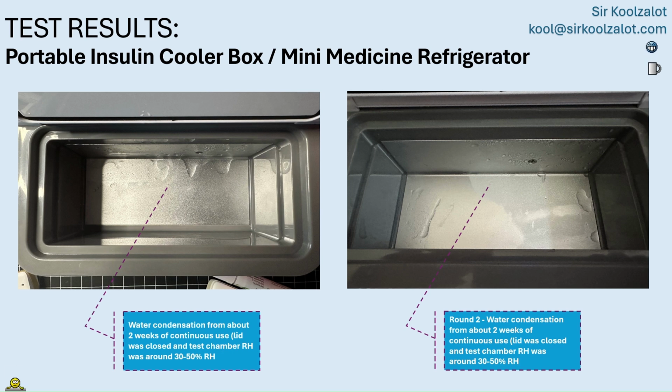One thing that was interesting about the testing journey is that I actually tested this product for several weeks. I started the testing in December and ran testing all the way through into January. So I had this unit running for maybe eight or more weeks continuously.